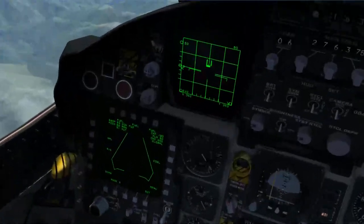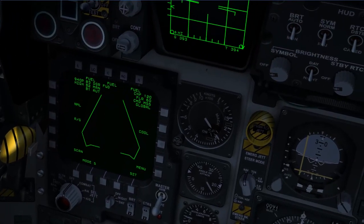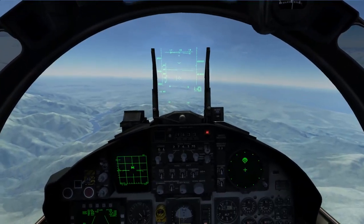Also, since we're coming into contact with the enemy, see right here where it says fuel, fuel, fuel, that's our three fuel tanks. I'm going to press left alt R and release them. That'll increase our speed.